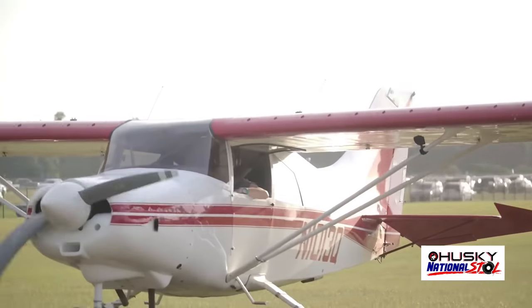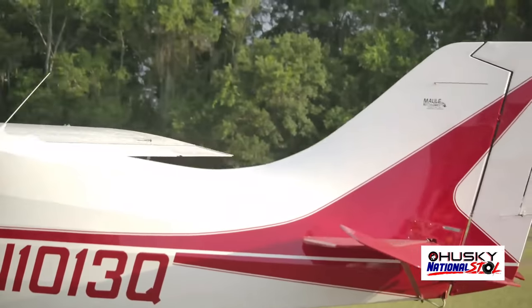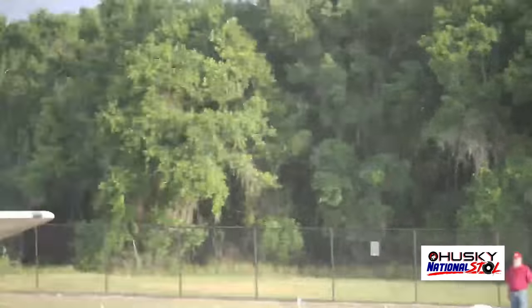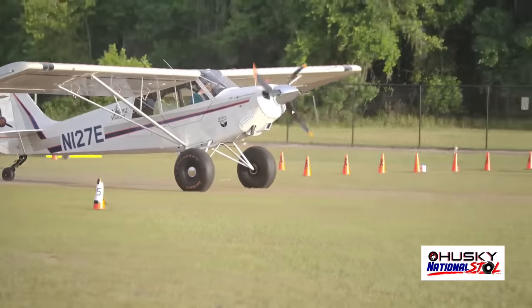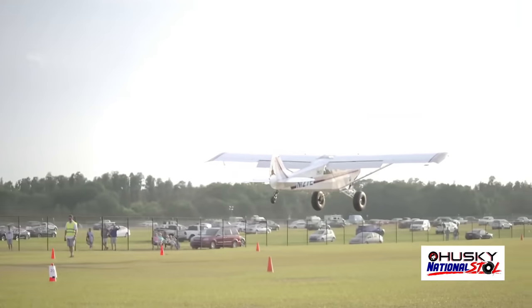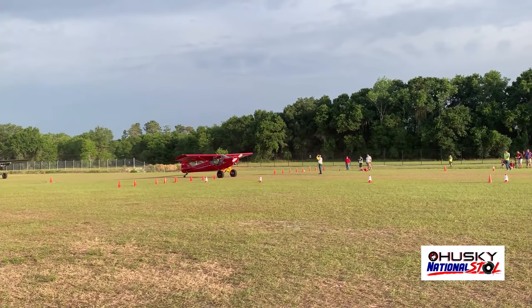Excellent performances. And we'll see if our friends, the flight experiment, are going to taxi back or not. Looks like they're holding. John Young and the Husky. Lucky to get a third round off tonight. That beautiful sunset, that Sun and Fun sunset, starting to happen for us.